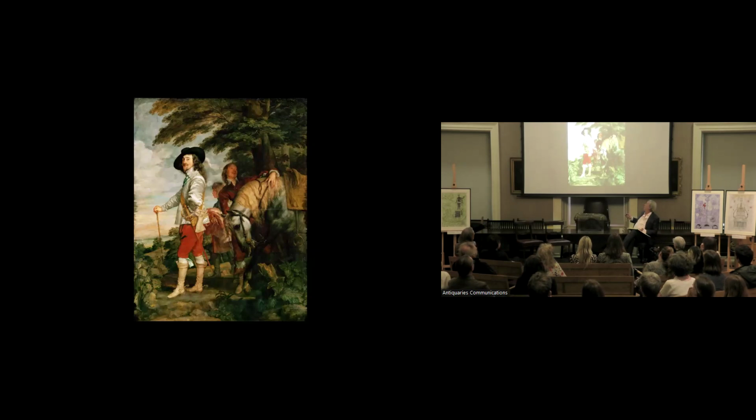And then this is Charles I, by Van Dyck, with the man who taught him how to ride horses. And this is the sort of Baroque, relaxed version of that very tightly controlled Elizabethan. It's a totally different style, but it's saying similar things.